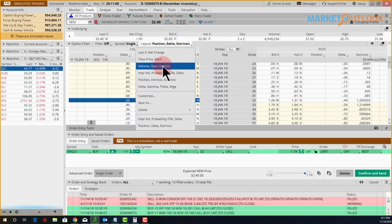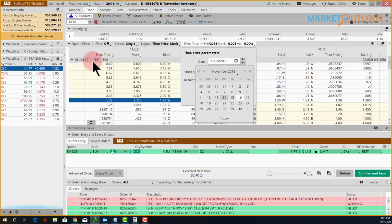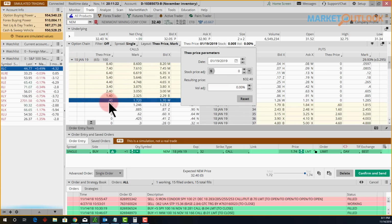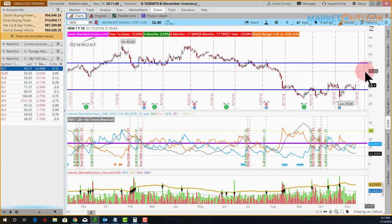Because again, if you do the Theo price here and reset that, and you have till January, so you have 65 days. Let's say by January the 18th, you can see you'll have 40 cents of intrinsic value left in that option. And let's say the stock does go up $5 up to that 37.5 level. You can see what the returns would be. You get 540 is what it'd be worth. So you get about $370 there on $170 of risk. So decent reward risk ratio, and that's at expiration, much less any time before expiration.